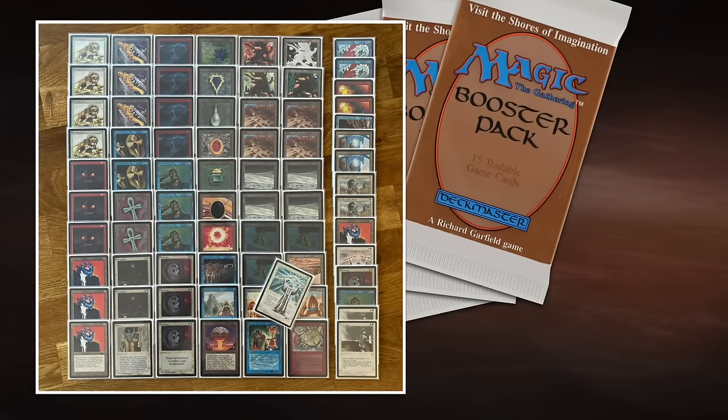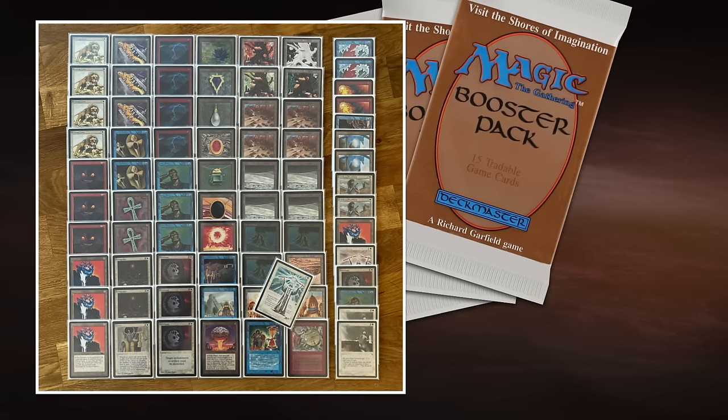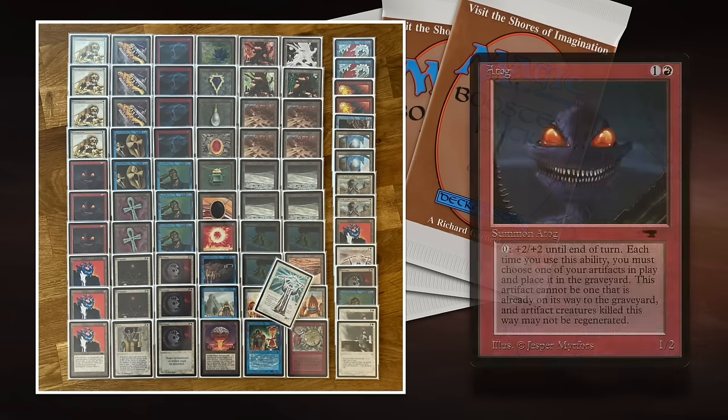So I've called this deck the Goat because I just thought it was funny. Atog is an anagram for goat, so I thought it was funny to put that in there. Now, Atog, of course, a creature you see a lot, three in this deck, one red and one for a 1/2 creature from Antiquities, sacrifice an artifact, give it +2/+2 until end of turn.